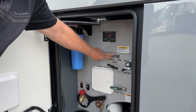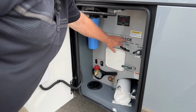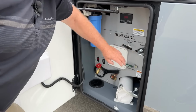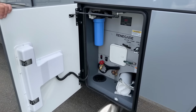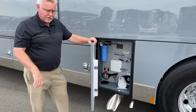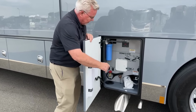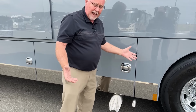And I like the way these are etched in. Some companies just maybe paint them on or use decals that can come off. Those are etched in there pretty deep, so you're never going to be in doubt what those valves are for. Another thing that I talk about whenever I do a Renegade, I love their compartment doors. I think they're the best in the industry. Heavy duty, thick, well insulated, and a double latch system that you don't have to slam. Just close it and it latches on its own.